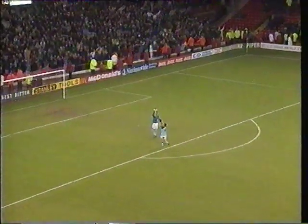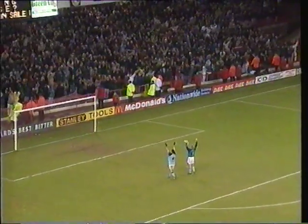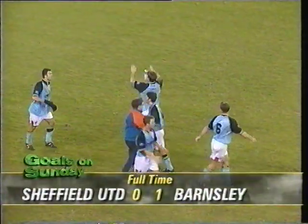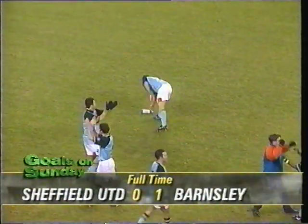has done the trick. And coming as late as it did, it was difficult for Sheffield United to come back after that. And what a strange week it's been for them. A defeated Oxford, a win at Crystal Palace, but a home defeat against Barnsley, who now jump over Sheffield United in the First Division table, thanks to John Hendrie's goal. Sheffield United 0, Barnsley 1.